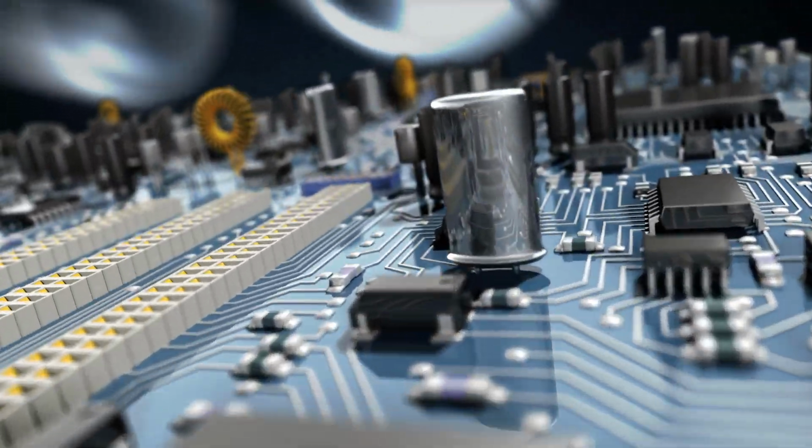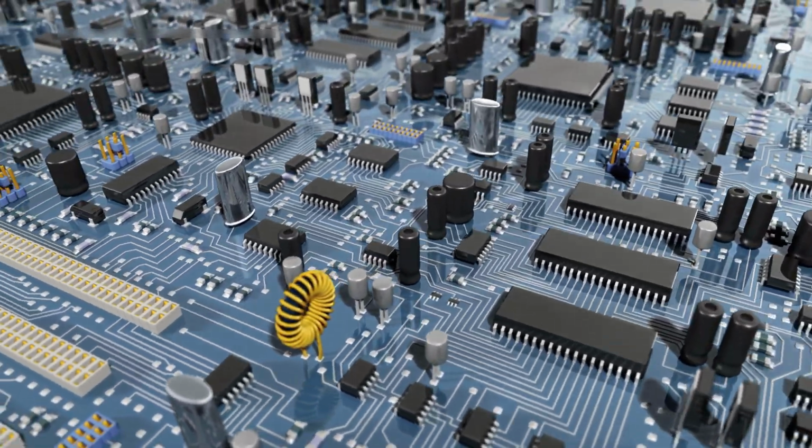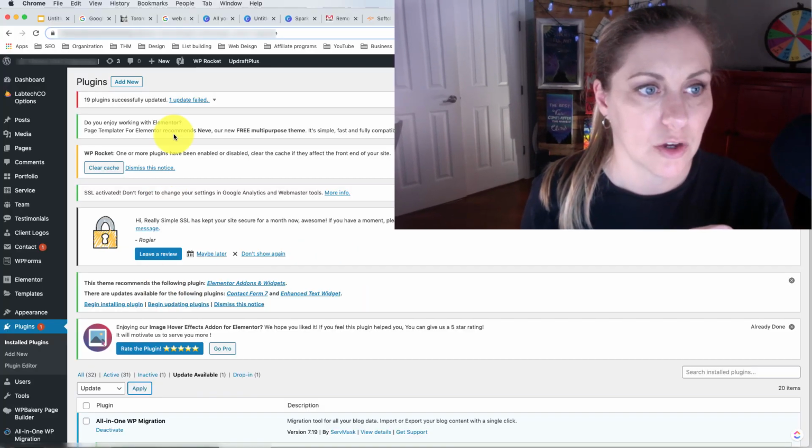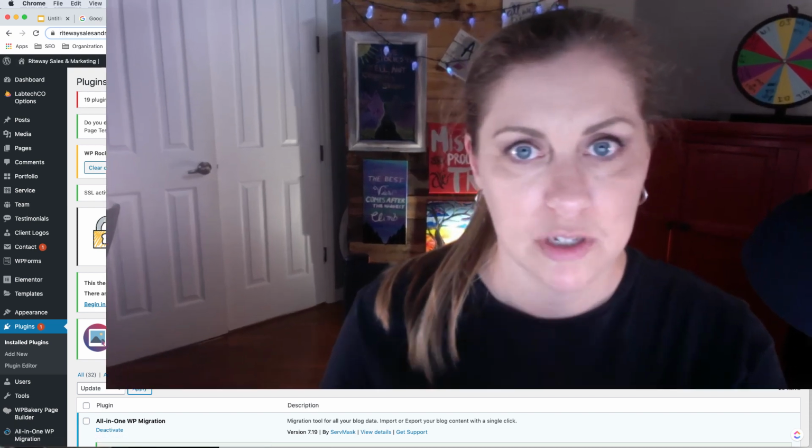Sometimes you need to go into your hosting and flush the cache on your hosting. And sometimes you can just do it from your website. I use something called WP Rocket, and you can click on clear cache or purge the cache in here, and that usually does the trick. But sometimes it takes a little more oomph than that. I'm going to show you a clip from something that I did just yesterday where the cache would not clear and what I did to solve that problem. So let's go to that clip right now.